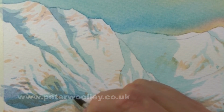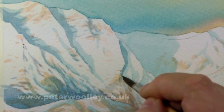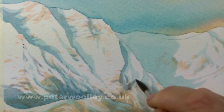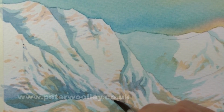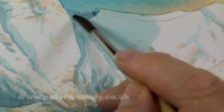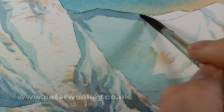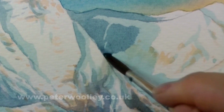What I'm doing is taking hints from the earlier Prussian blue shadows and generally keeping my new darker shadows within those shapes. One of the knock-on effects of this is to increase the relative brightness of the white snow alongside it. In watercolour, tone is relative. So the lighter and brighter you want something to appear, the darker the neighbouring tone needs to be. It's all about tweaking the contrasts where they're needed the most.